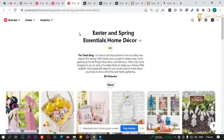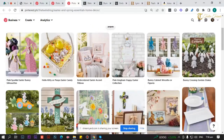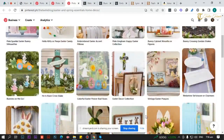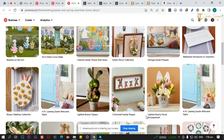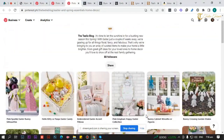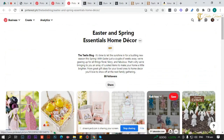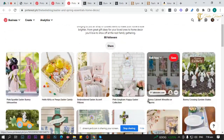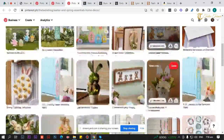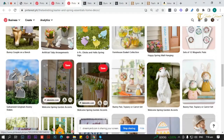And this is also our Easter, Spring and Essential Home Decor. Here, Bunny Designs, Reeds. This is for spring, and this is for spring and Easter home decors. So just search for the items or the product that you want or the home decorations. So we're going to review now the Welcome Spring Garden Accents.